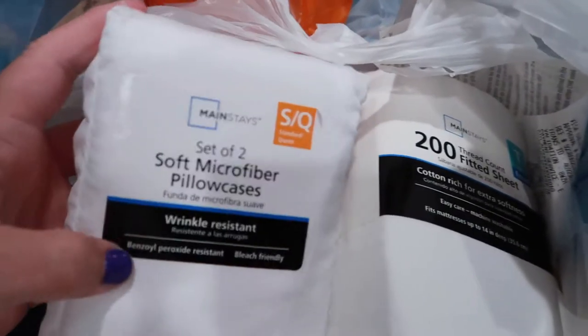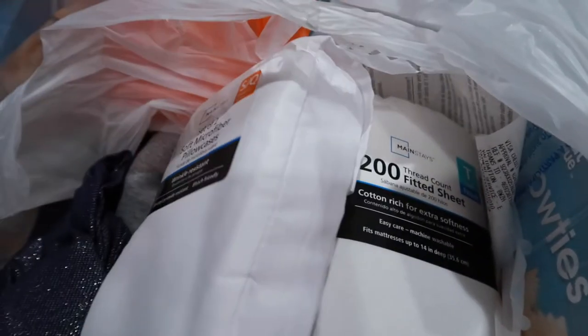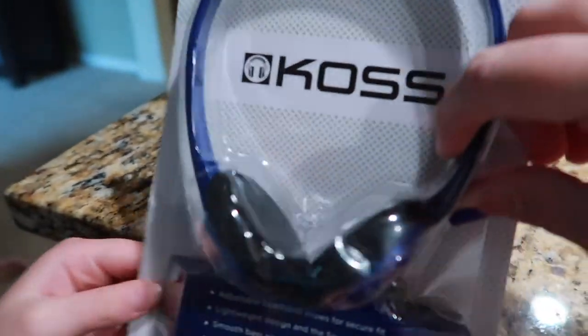And then I just got two more white pillowcases. And we're going to go set up their bed right now. Also, these came in the mail. They're like $5 on Amazon. Yeah, I can't ever find them at Target.